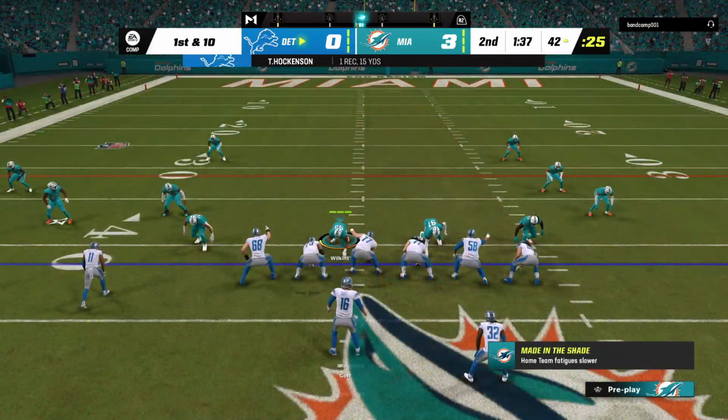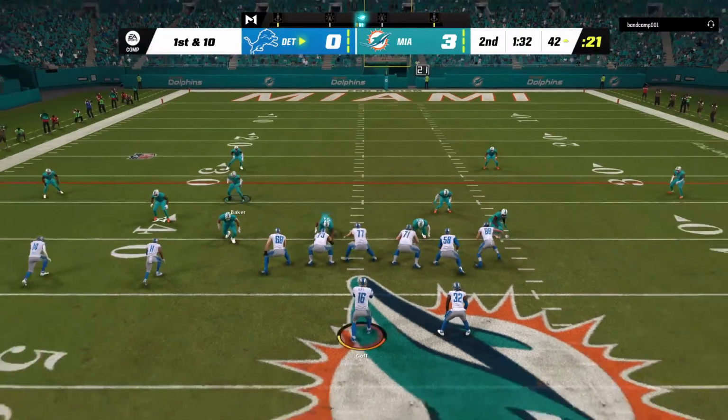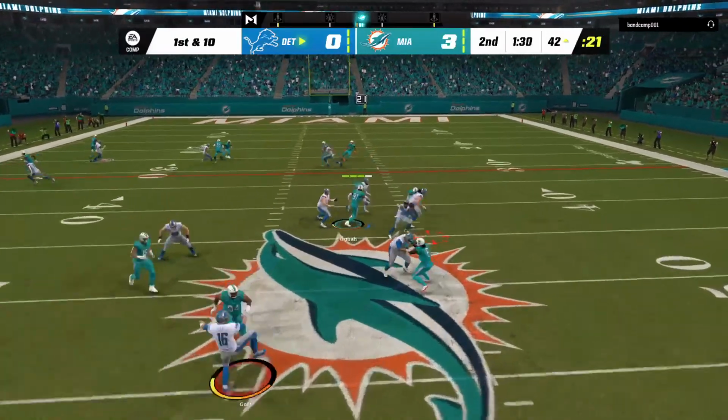Nice job, nice patience right there. Put him on the right side, let him work his way across, put the ball in his hands, and let him work his way upfield with a catch.